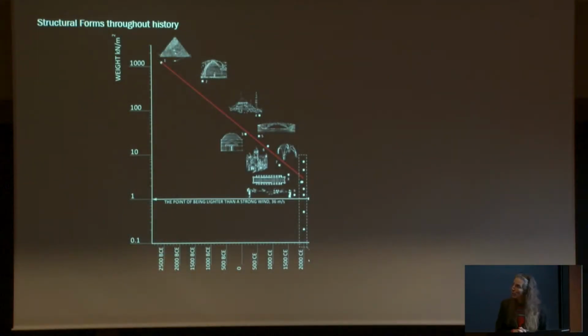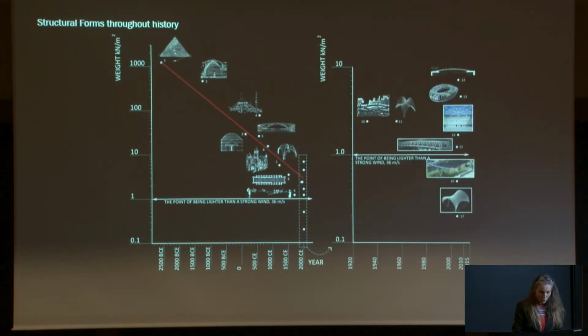Of course, the idea of using form is not totally new. Throughout history, people have been using form. If you look on the x-axis, we have time. On the y-axis, we have weight. Notice that that's a logarithmic scale. Totally at the top, there are, of course, the pyramids, which were solid and weigh a lot per square meter. But if we make our way all the way down, we go past the domes, for example, the Hagia Sophia, the Gothic vaults, all these kinds of structures used form as opposed to mass to span large distances and carry loads down to the foundations.